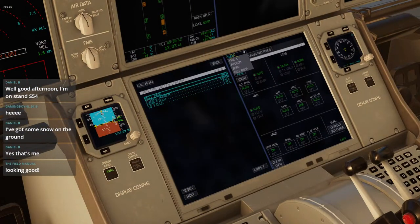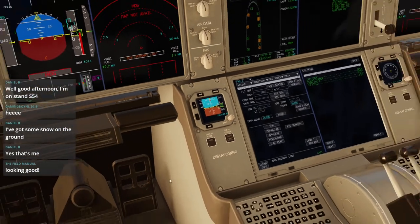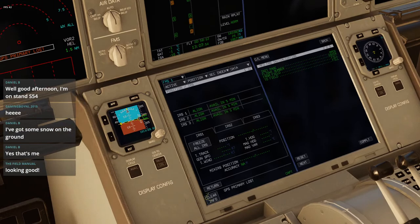Init page. We need to open up and get our flight plan program. So, switch them back around. So we've got this on this side. A bit of a dull procedure here starting up, but that's all right. Check our IRS. They are aligning indeed. That is good. So, go back to the main init page.